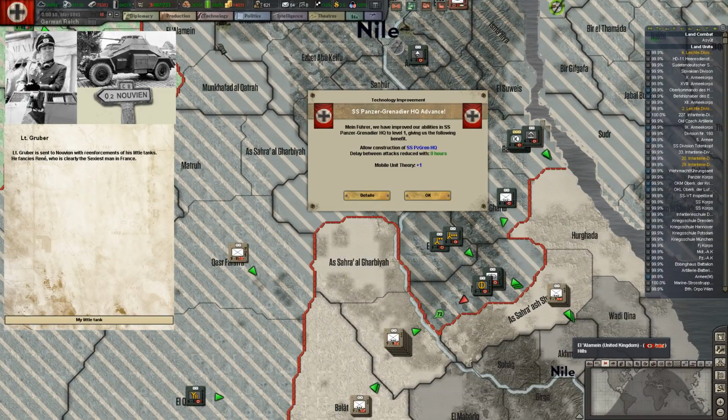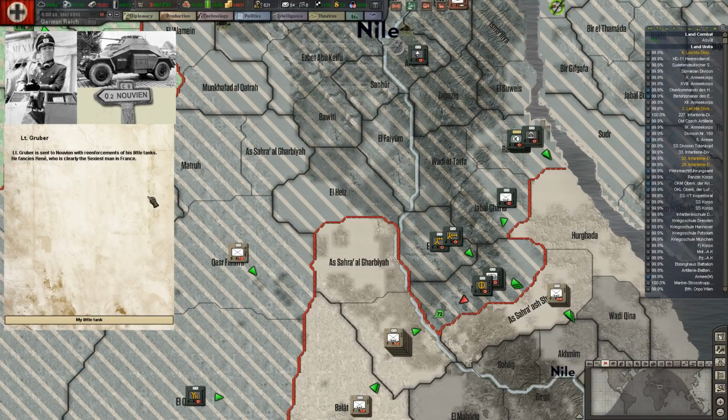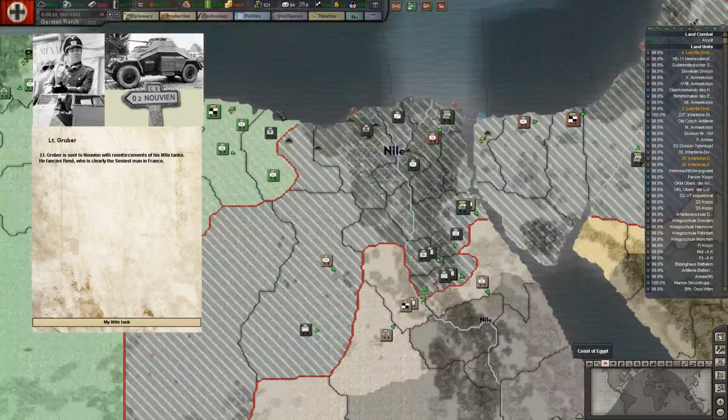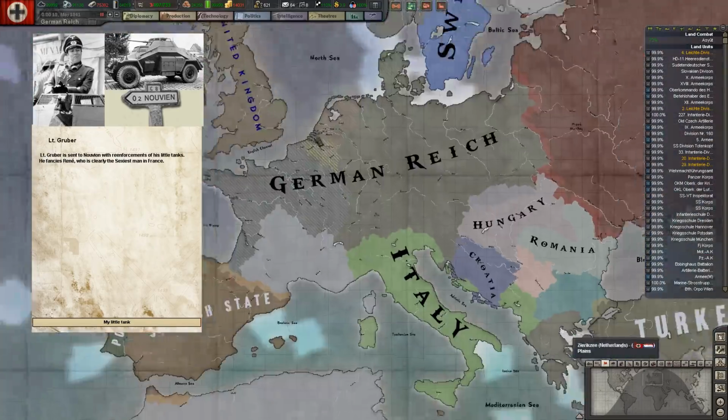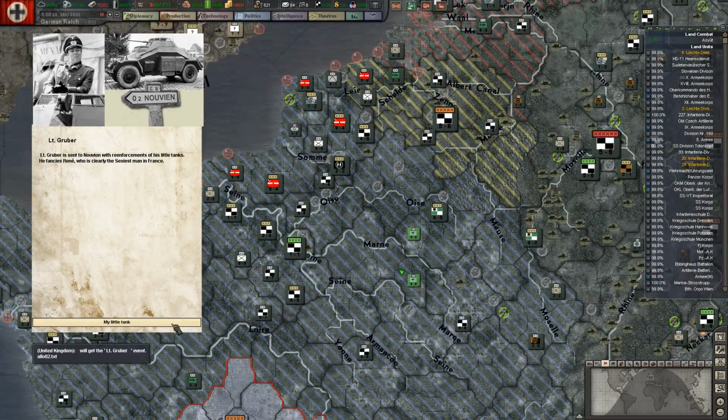Okay, SS Panzer Grenadier HQs have advanced. Very good. We're going to let that one go. Okay. And Lieutenant Gruber. Lieutenant Gruber is sent to Louvain with reinforcements of his little tanks. He fancies Rene, who is clearly the sexiest man in all of France. And there's, of course, Gruber and his little tanks. That is a mock-up. That is not a real, what is that? I forget the number, 222 or something. But nice mock-up, actually.